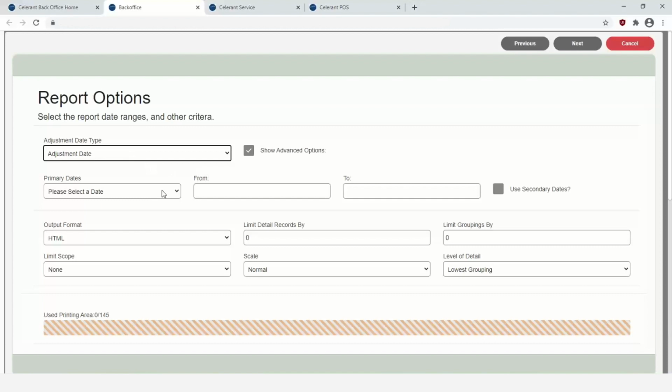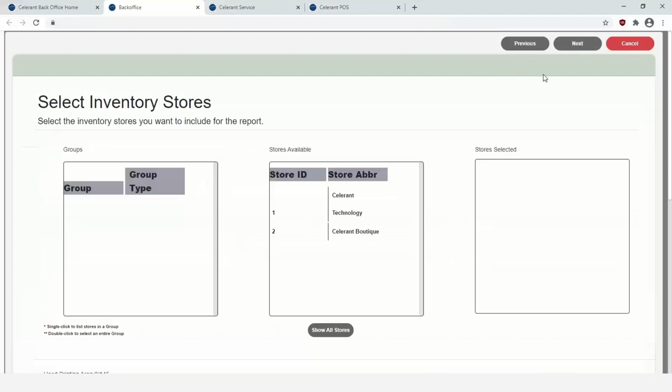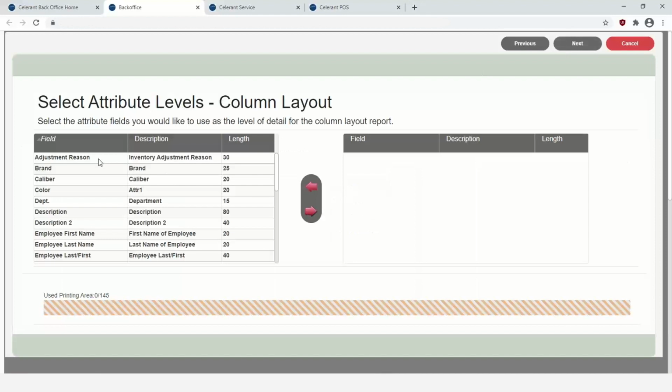I have the adjustment date, and then I can go based off the date range that I want. So I'll go ahead and use this year as the date range. You'll be able to select your stores. And now you have the attributes. So your attributes now include the adjustment reason.